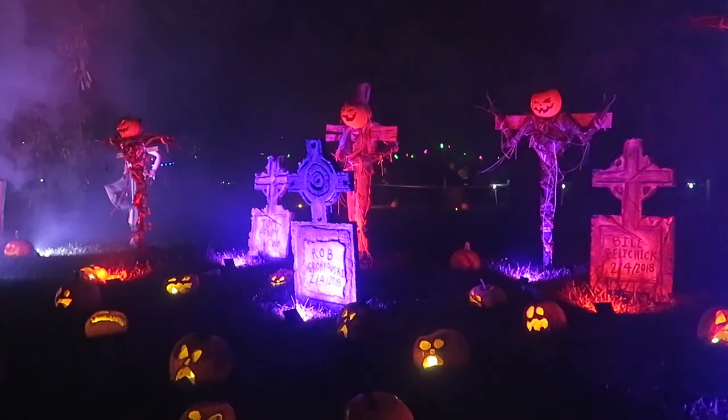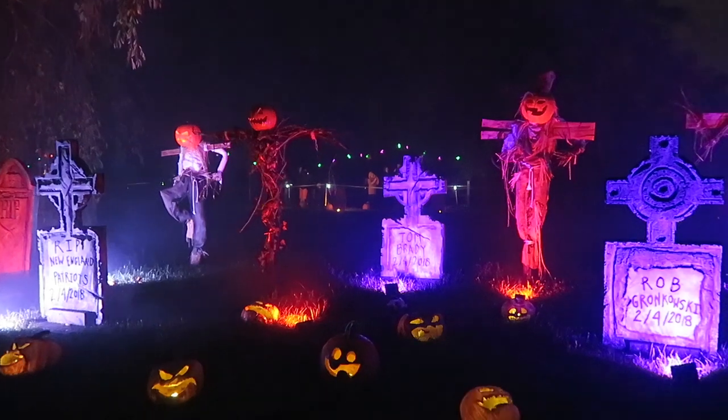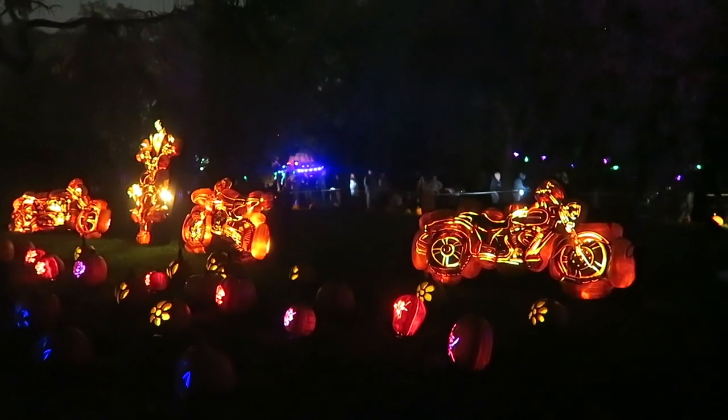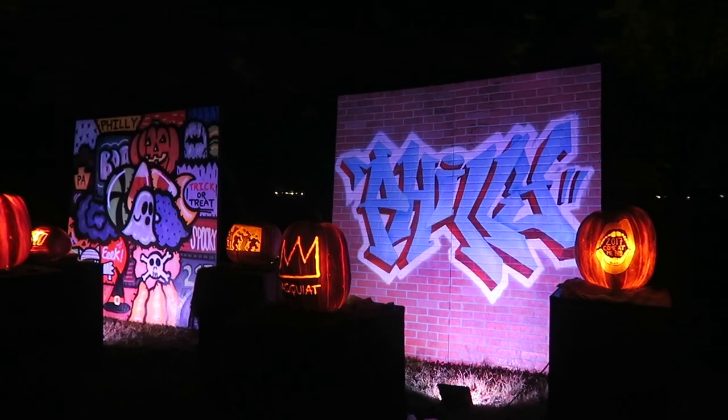Towards the end of the Glow, there was a cemetery display poking fun at the New England Patriots. In 2018, the Philadelphia Eagles drew up the Philly Special, a trick play that led them to a Super Bowl victory under the leadership of quarterback Big Nick.